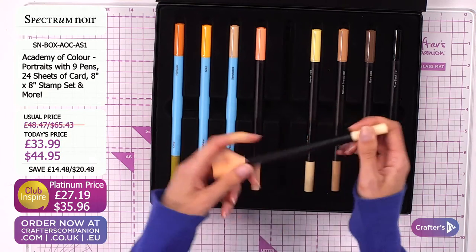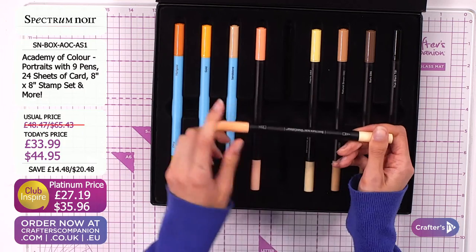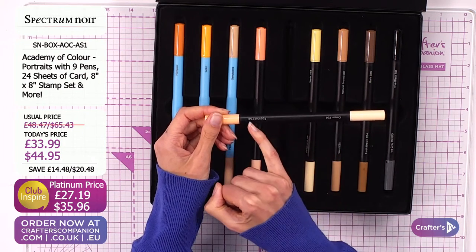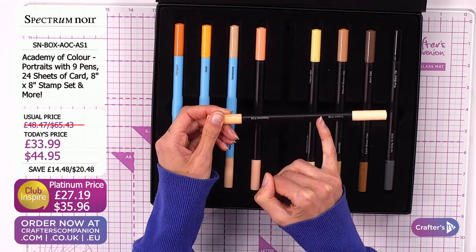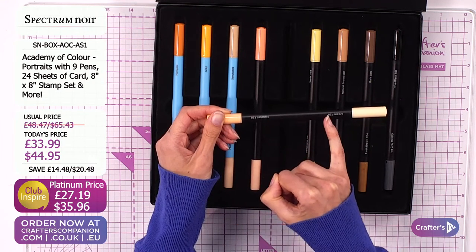And they are dual-ended, like I say, so you have one colour on one end and another on the other, but they are complementary, from the same colour family. And we've got the same numbering system that we use on our regular Spectrum Noir range, like your Classiques, your Illustrators and your Tri-Blends. So if you are used to your Spectrum Noir range, you'll understand this numbering system.